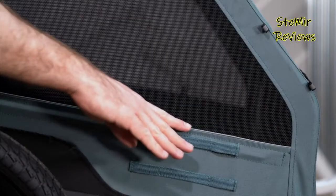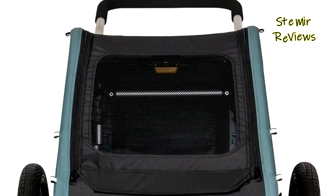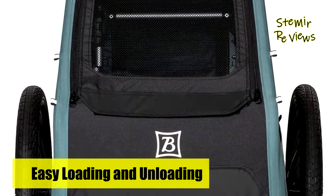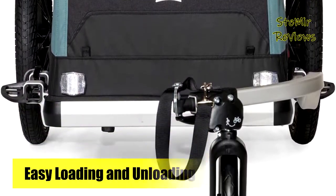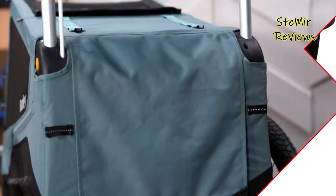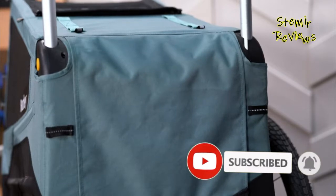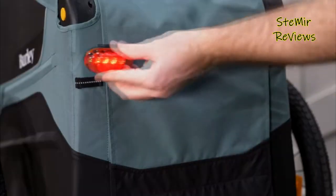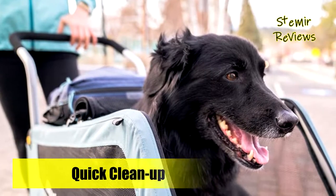The removable floor makes cleaning up dirt, debris, and other messes simple. A level, elevated base allows the Bark Ranger to double as a kennel when not in use as a bike trailer or stroller. With the included steel hitch and tow bar, the Bark Ranger comes with everything you need to bike with your dog. Once hitched, the flex connector allows the bike to lay flat while the trailer remains upright.